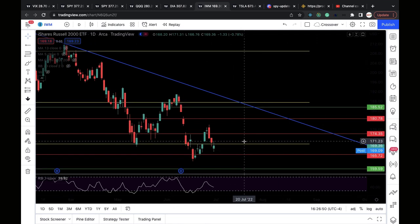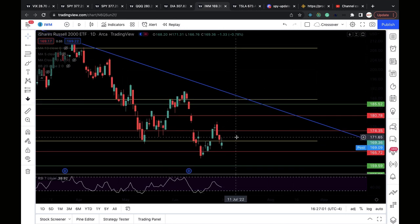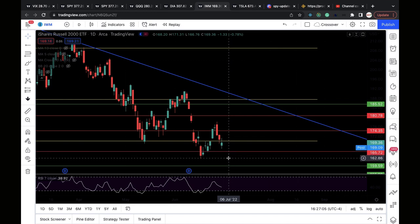IWM, today it lost the 170 level, okay? So very simple. It needs to recapture 170 to be bullish, to put 174.3 in play. As long as below, that's bearish, and the next support is 165, then 162.8, and then 159.6, okay?